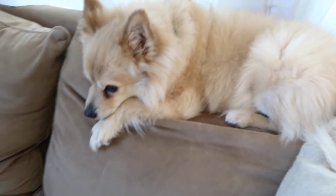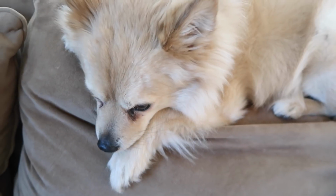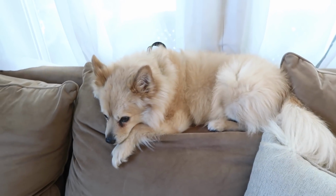We have a little sleepy dog. Hi, Finn. You okay, puppy? Huh? You sleepy? This is his favorite spot. He looks out at the neighborhood.